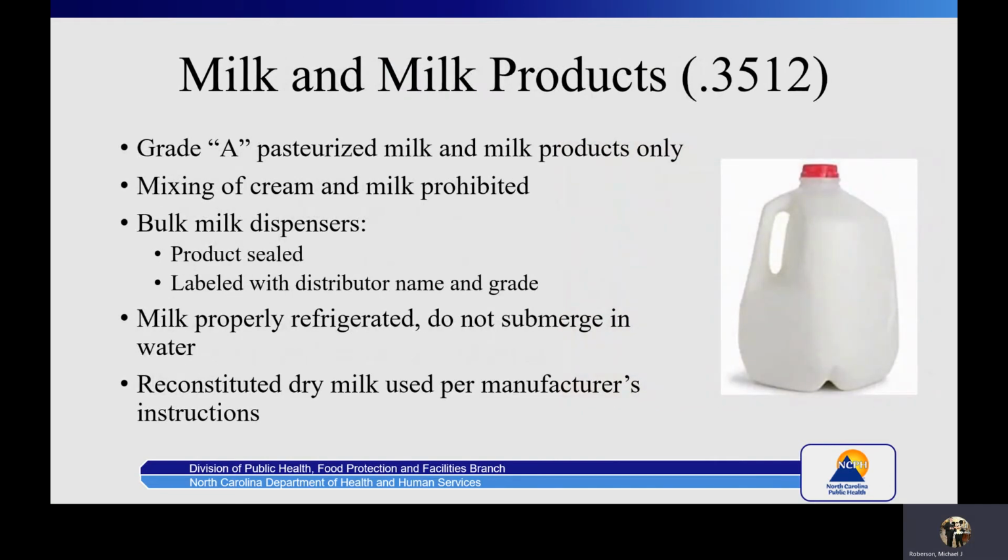Milk and milk products under Rule 3512. Grade A pasteurized milk and milk products shall only be used. Mixing of cream and milk is prohibited. Bulk milk dispensers, the product must be sealed and labeled with the distributor name and grade. Milk must be properly refrigerated and not submerged in water. So if it's stored in ice water, we need to make sure it doesn't get submerged underwater. And reconstituted dry milk may be used per manufacturer's instructions.